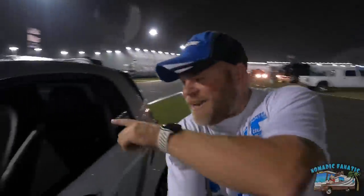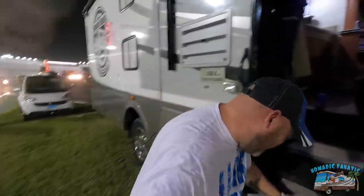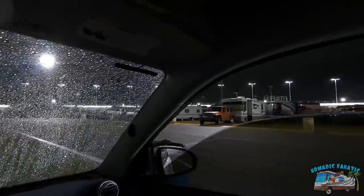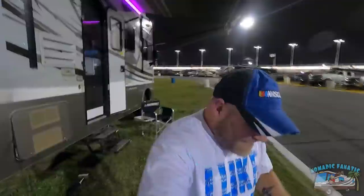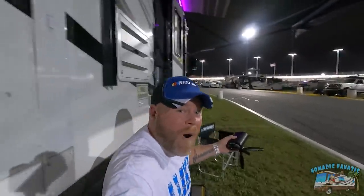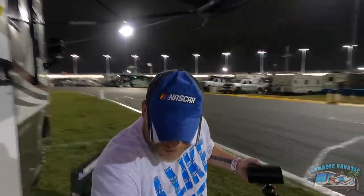Holy cow! I gotta put the windows up on the smart car. It just started pouring on us! There's no more races! Holy cow! Roll it up! We are in the rain in Daytona! That is it! We are done! It is pouring rain! You probably can't see. It is literally pouring! There is no second duel. Harvick is not racing.